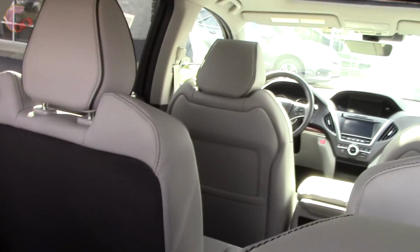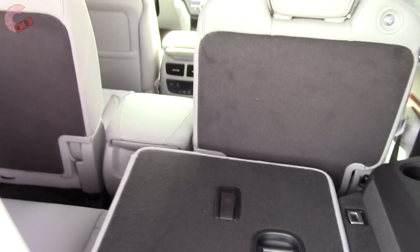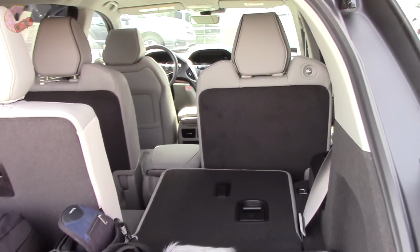To fold the third row, just grab this handle and push. Oddly, a power folding third row isn't available.